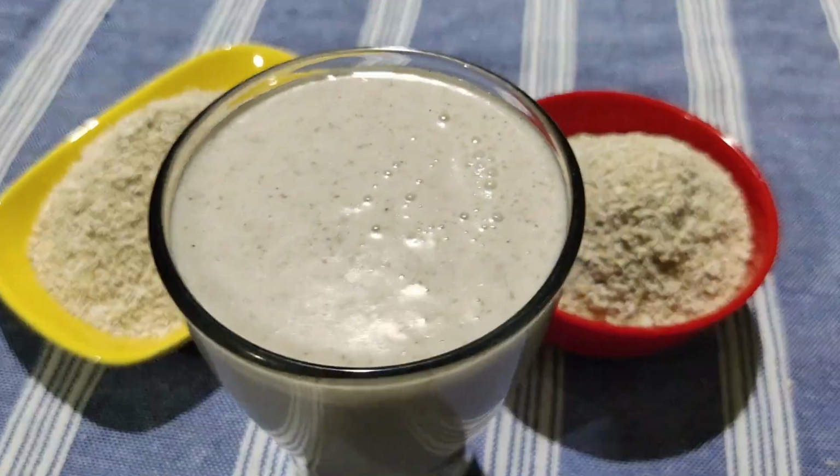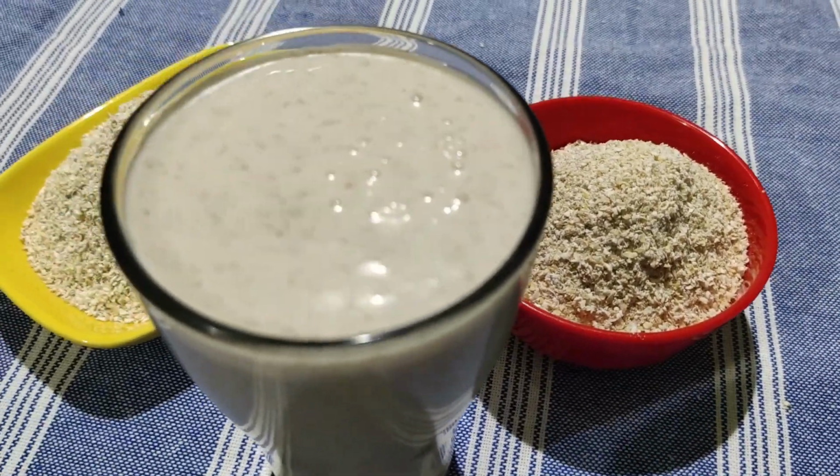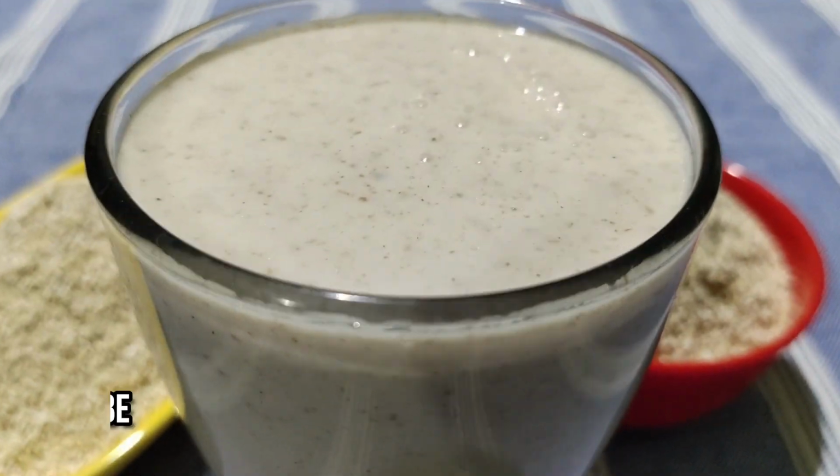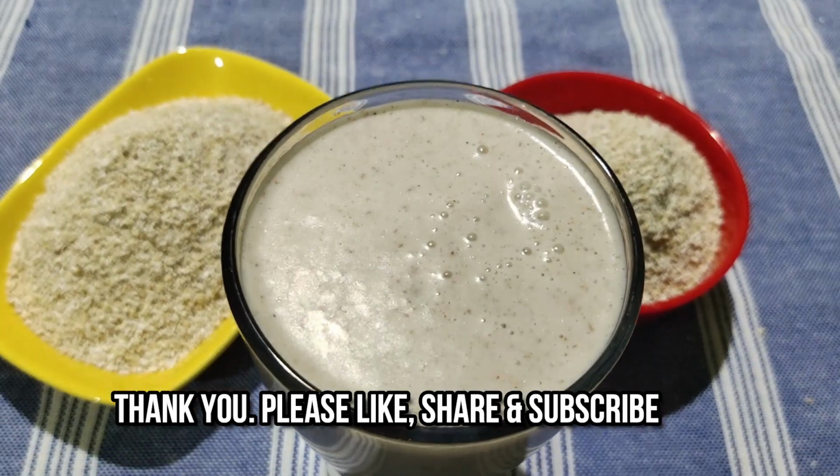I am sure you will include oat bran in your diet for weight loss. That will supply you with enough nutrients, give you a perfect shape and keep you healthy.